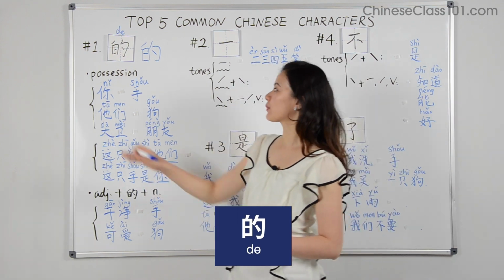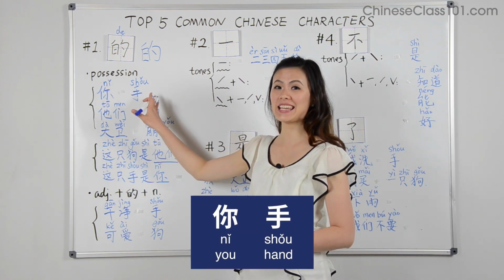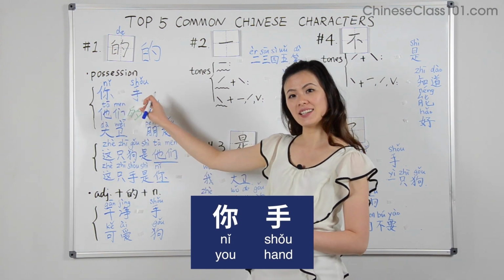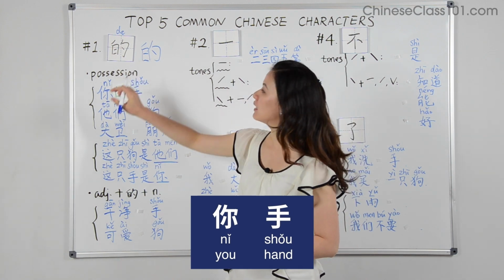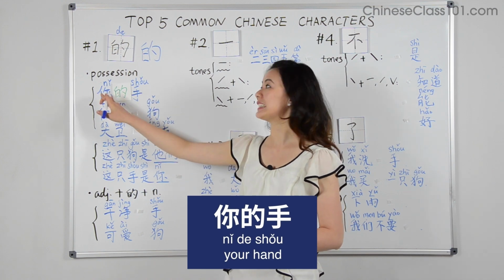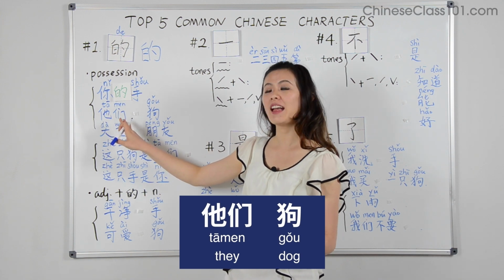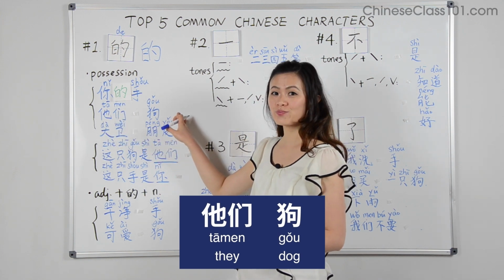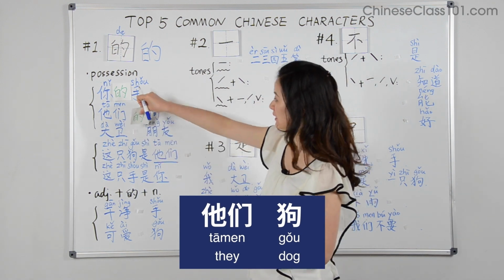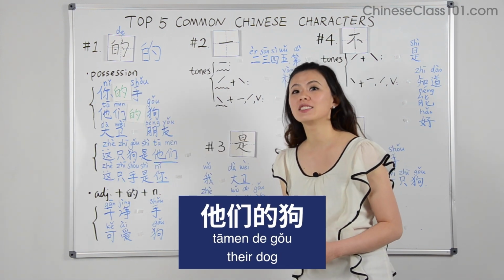The first 的 can indicate possession. For example, 你 means you, and 手 means hand. If we put the 的 between you and hand, it becomes your hand. 你的手 your hand. 你的手。他们 is another pronoun meaning they, and 狗 dog. So if we connect 他们 and 狗 with the 的, it becomes 他们的狗 meaning their dog.